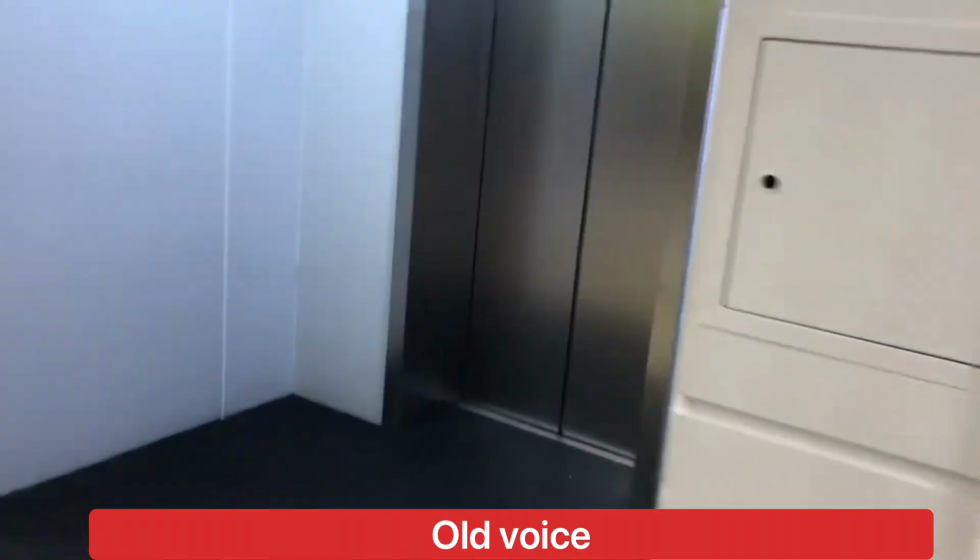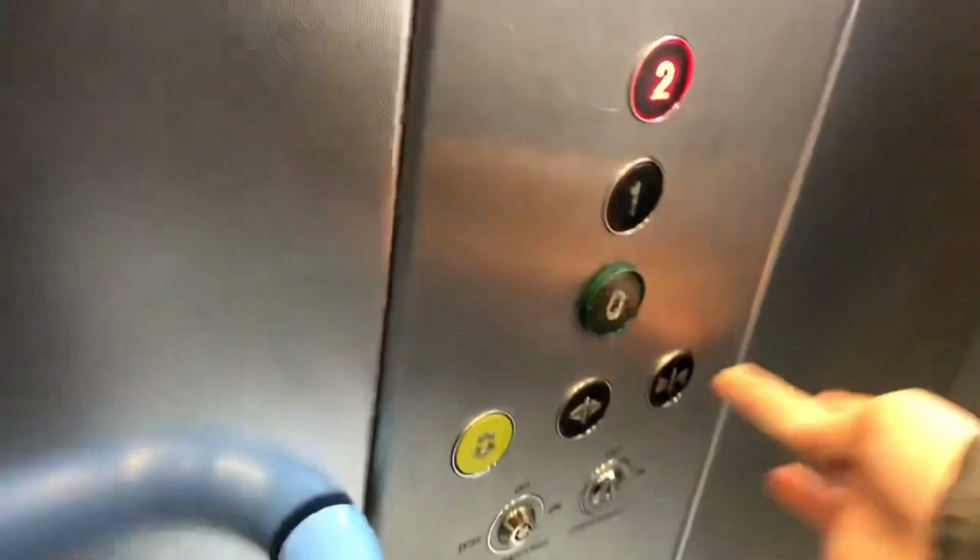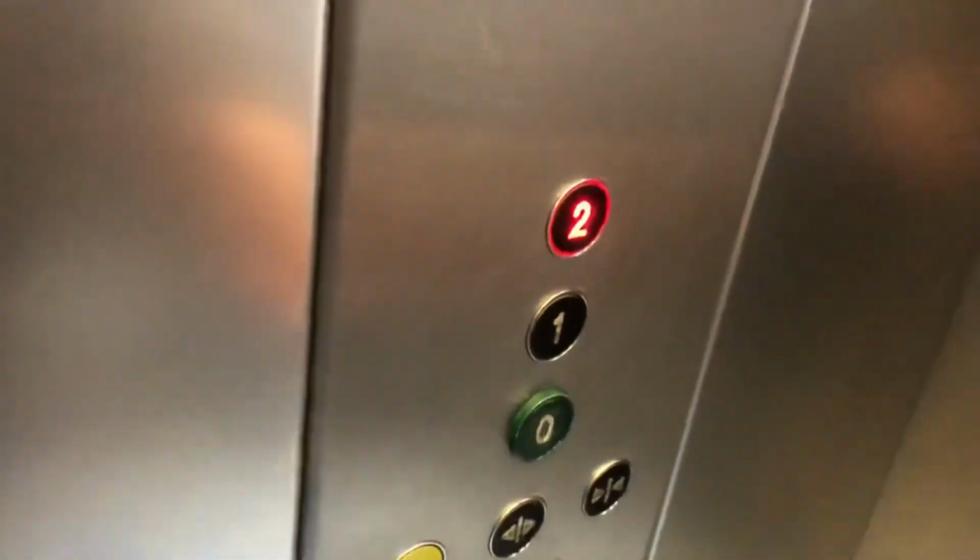This is the lift to Matalan at the Mander Shopping Centre in Wolverhampton. There was Nickelman, Adam's Kids and Halloween House. This is a Rubax lift. Go on to the roof. Capacity 10 persons, 800 kilograms. Here we are at roof level. Go to New Look gallery level, Matalan.